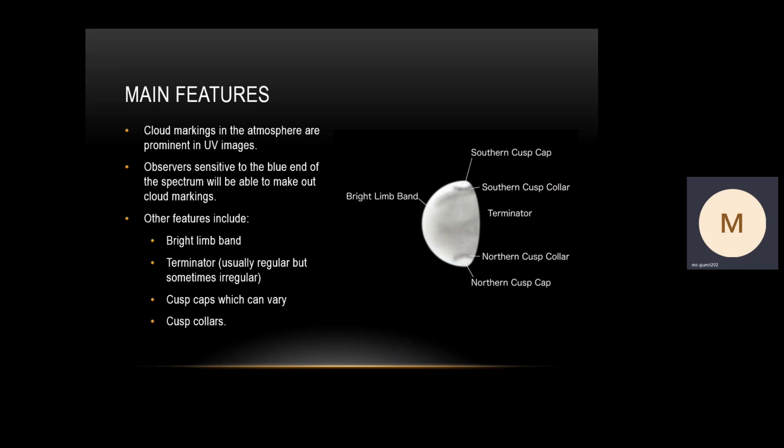And when you look at Venus through a telescope, don't be surprised if initially you don't see an awful lot, that you just see a little disk. It takes a little time to build up what you can see, but there are some standard features that are usually present. We have these bright cusp caps here.